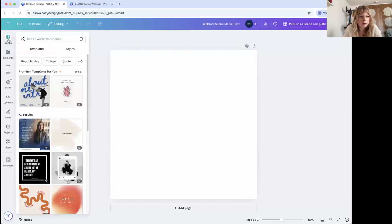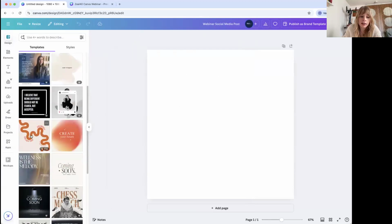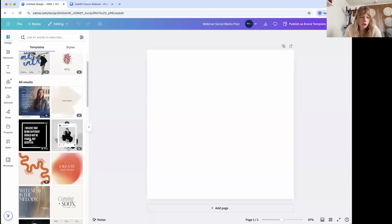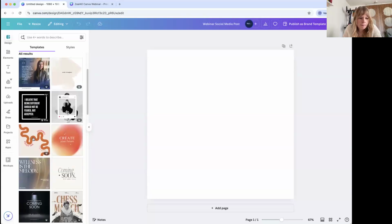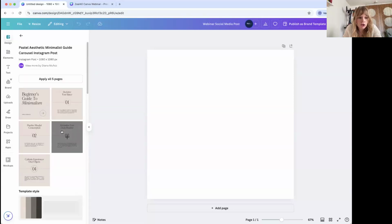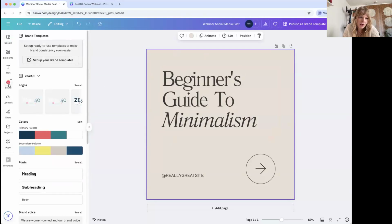Okay, so I'm going to go over here, and over here is kind of where we're going to pull in all of our elements for the design. You can either start with a template that Canva already has set up and then apply your brand kit to that, or you can create from scratch. And I'm going to show you both today. So if we just choose one of these, sure, a beginner's guide to minimalism. So I clicked that and it just automatically populated in Canva for me, right? And then I'm going to go down here to my brand tab.